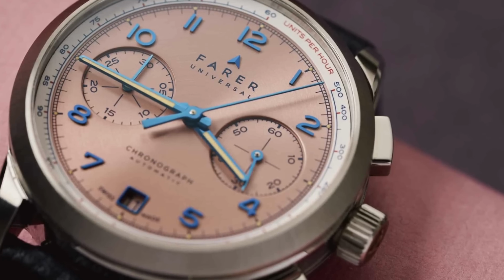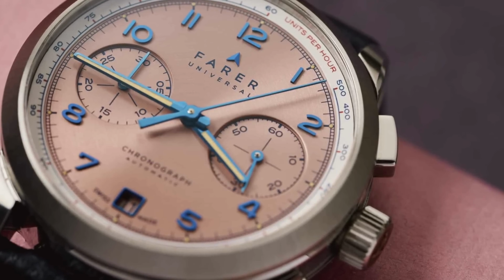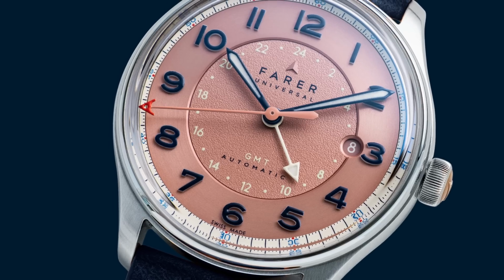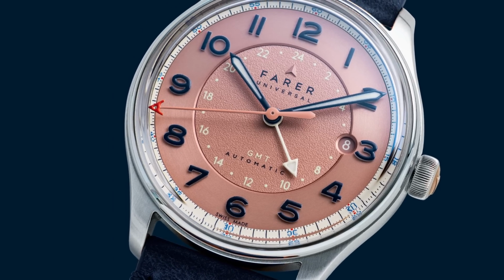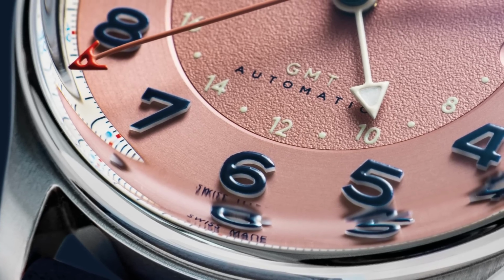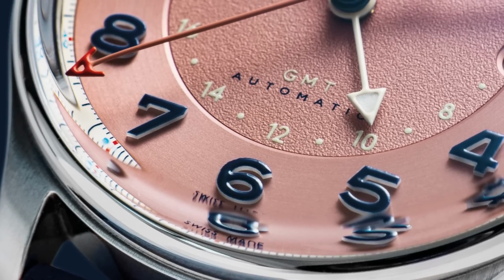The Meredith GMT is also based on a previously existing model, but rather than being from the same collection, Fahrer took the styling of a best-selling chronograph and turned it into a GMT. The Meredith GMT takes the chrono's stylish salmon dial with blue and white accents and reformats them to the needs of a GMT, with a couple of additions as well. The gorgeous coppery salmon surface, and can I just say that I think salmon dials are a trend that should never end, has been split into two regions, one with a brushed surface, the other matte stippling.